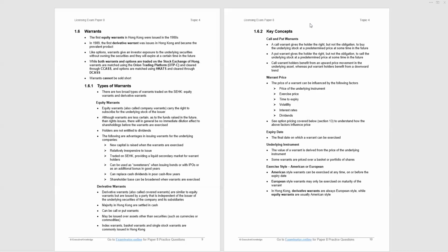So you hand out warrants at the same time that can be exercised in the future, or they can be used as a bonus to shareholders in good years. If you're short of cash, an equity warrant can be issued in place of the dividend, and shareholder base can be broadened when warrants are exercised. So these are all advantages for the company who lists warrants. Be aware of those, easy to examine.